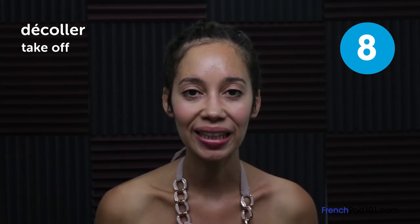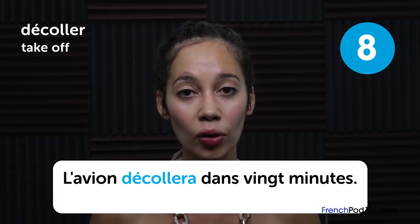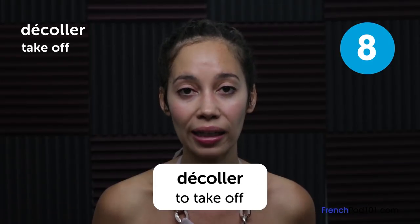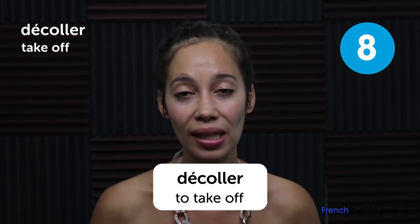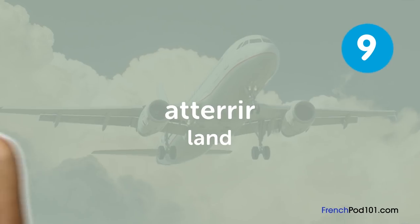Décoller. This means take off. You can say l'avion décollera dans 20 minutes, which means the plane will take off in 20 minutes. This sentence uses the future tense with the verb décoller, to take off. As in English, the future tense implies that something has not yet happened, but will happen.